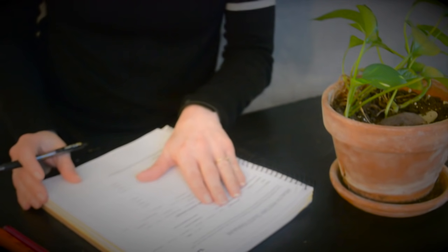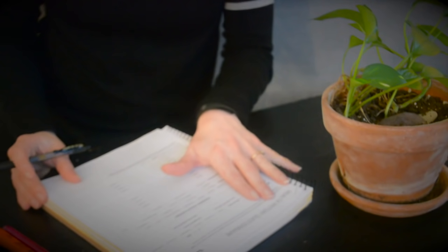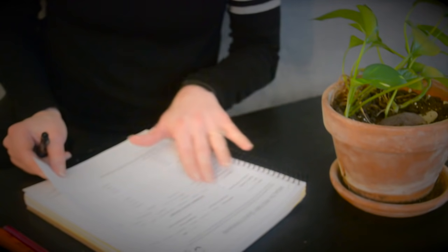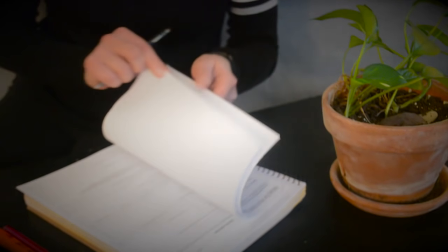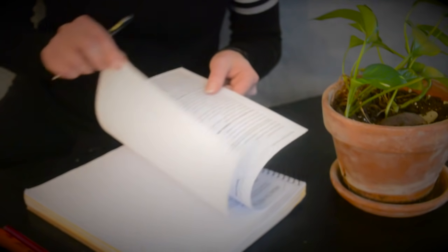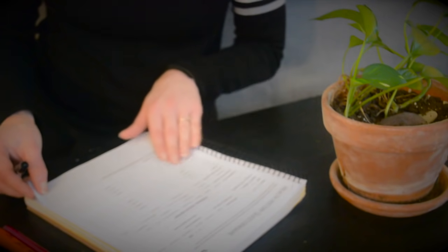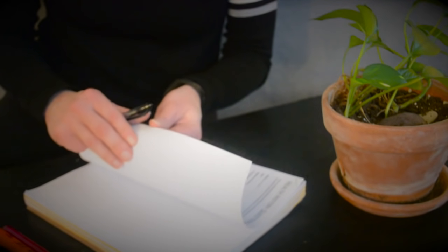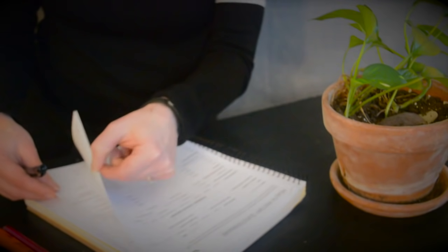So I understand you needed a little help with filling out your medical history forms. Okay, I can definitely assist you with that. So let's see here today. We've got one, two. We've got 5 pages to go through. I'm sure you are familiar with the types of questions on these forms. If there's anything you don't know the answer to, that's okay. We can fill that in at a later time. Okay, so are you ready?